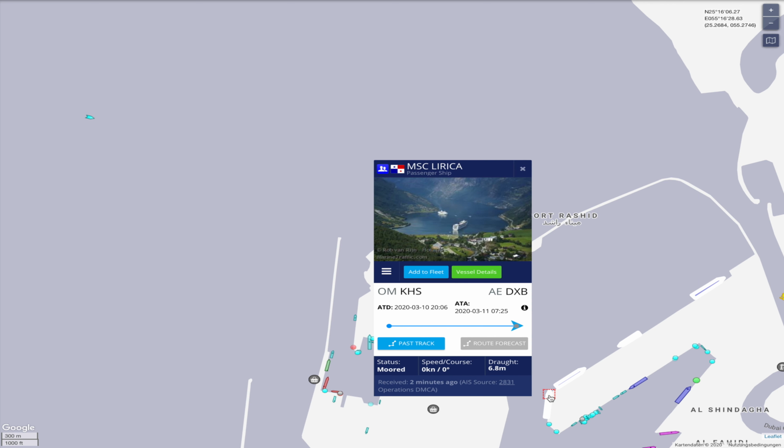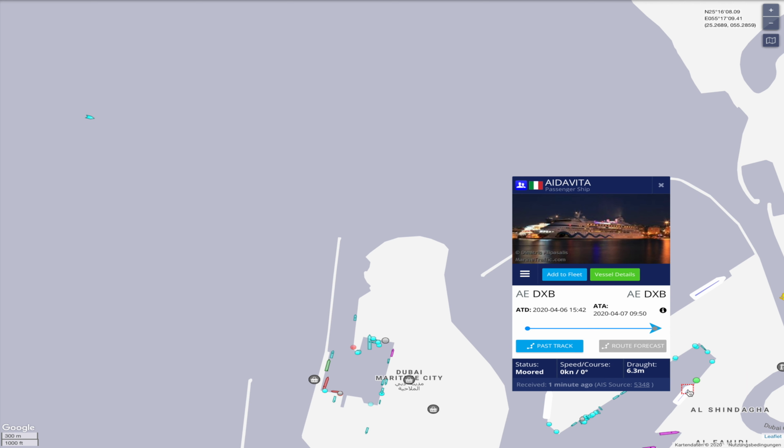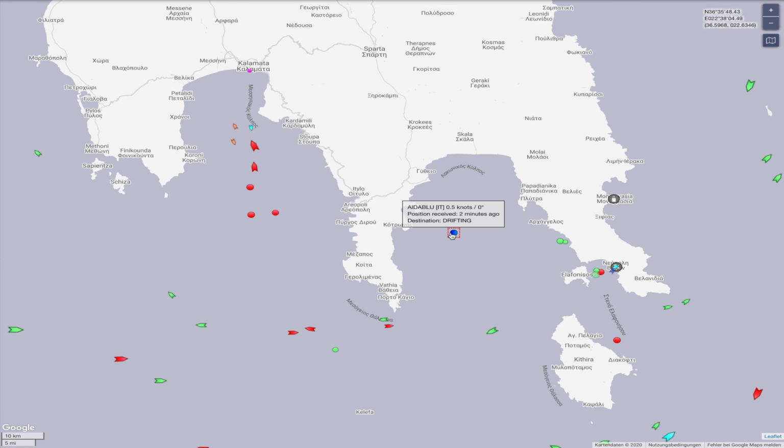MSC Lyrica, a ship that's usually traveling northern territories to Norway, in Scandinavia, Nautica, and we have another AIDA, which is still in Port Rashid in Dubai, close to the Emirate Sharjah. So I've been to that Port Rashid, a very nice cruise terminal.